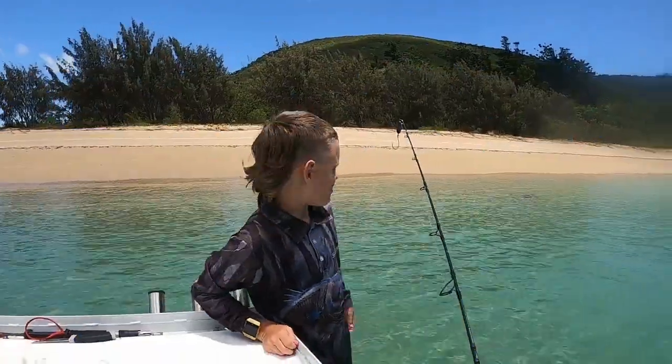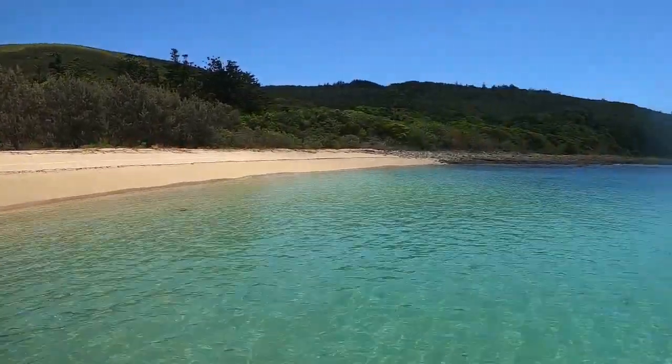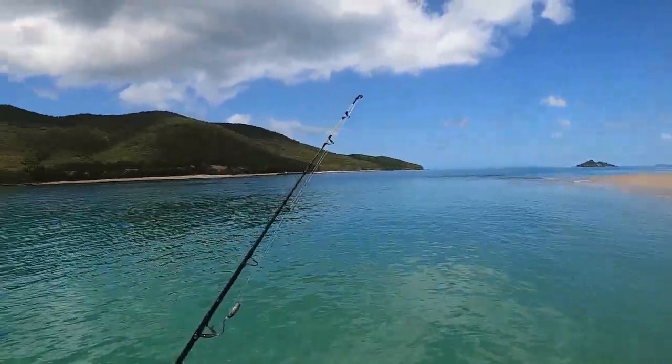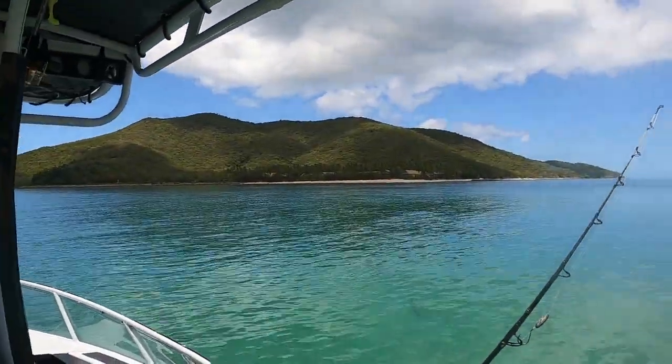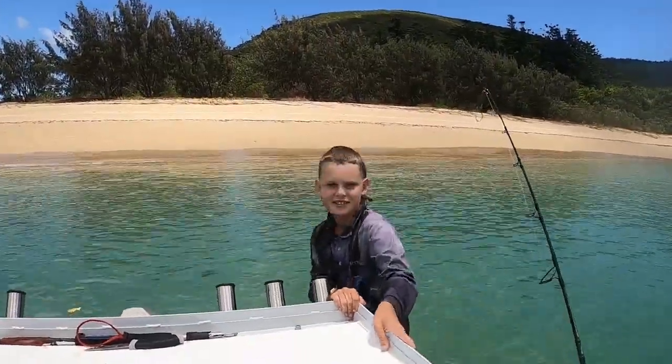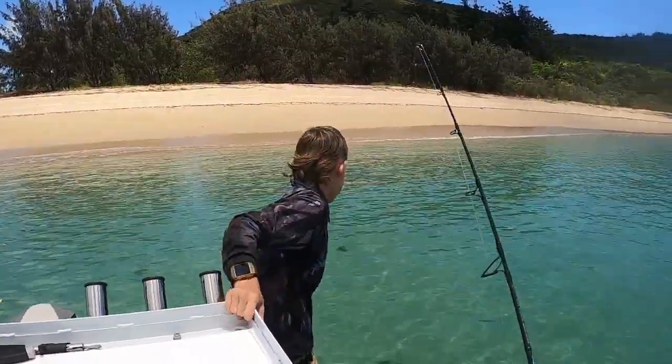Okay guys, we're just anchored up at Carlisle here on this little beach. Brampton's just there with the old resort. Just about to have a jump in and see how it goes. The water's absolutely beautiful. So yeah, into the water with the GoPro.